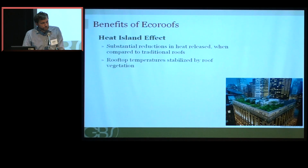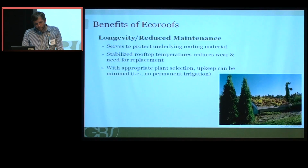So this is critical, especially in more dense areas. We're always trying to find ways to reduce the impact and the heat island effect that results from really dense development, and obviously eco-roofs can do that. Another thing, and it was mentioned, is that once you have an eco-roof established and it provides that kind of barrier on the roof area, it can actually result in significant reduction in maintenance requirements and costs. What you're doing is essentially extending the life of the underlying roof material because it is now protected from the elements via the eco-roof.